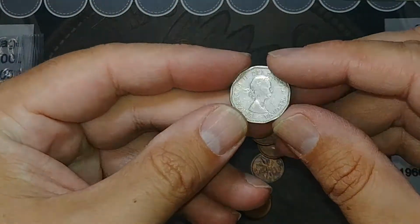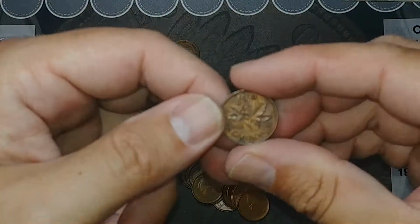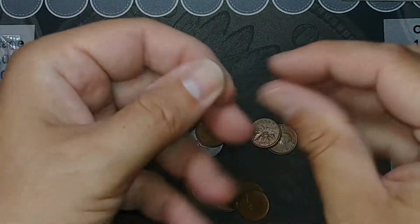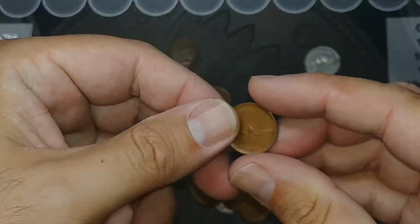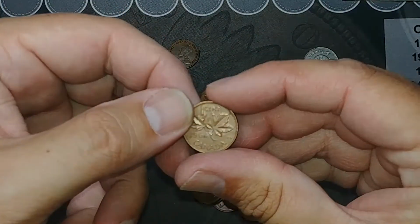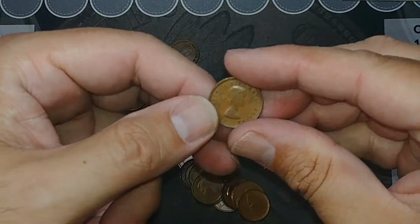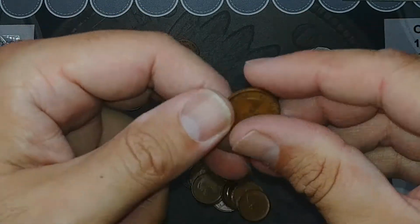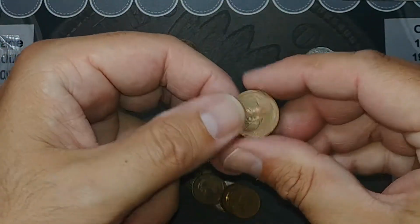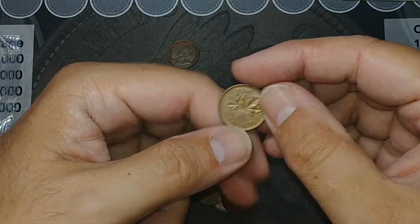We got a nickel from 1960. 1951, King George VI. Oops. Bird cent, 1967. 1964, young head, Queen Elizabeth. 1953, Queen Elizabeth. Another bird cent from 1967. 1965.